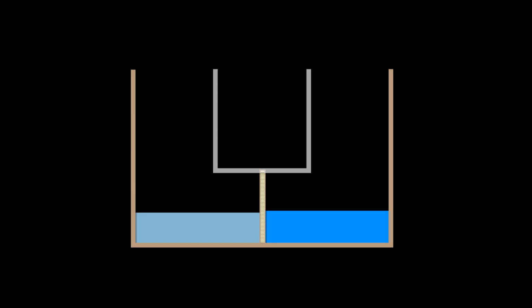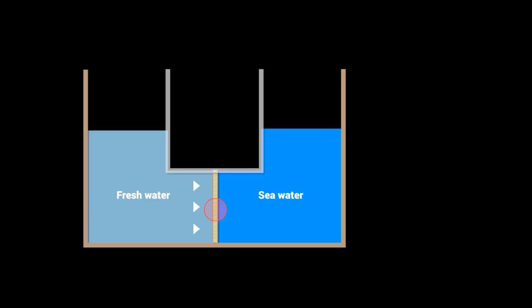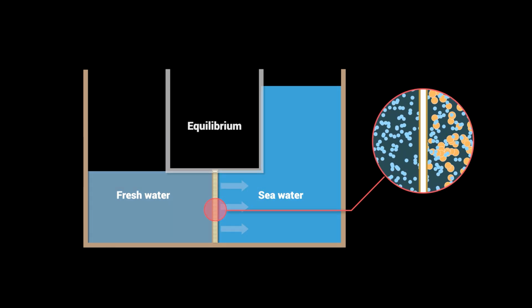To visualize it a little better, picture this. You've got a container divided into two compartments by a semi-permeable membrane. In one compartment, you've got pure water, while in the other compartment, you have a solution with a high concentration of solute molecules like salt, basically salty water on the other side. Now, here's where the magic happens. The water molecules, being the sneaky little ninjas that they are, start to shimmy their way through the membrane in an attempt to balance out the solute concentration on both sides.